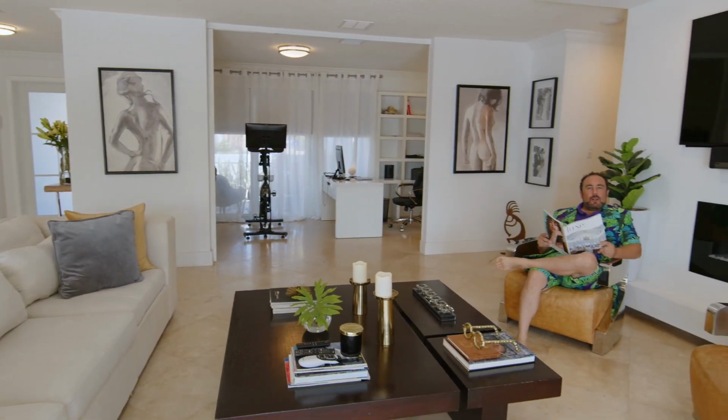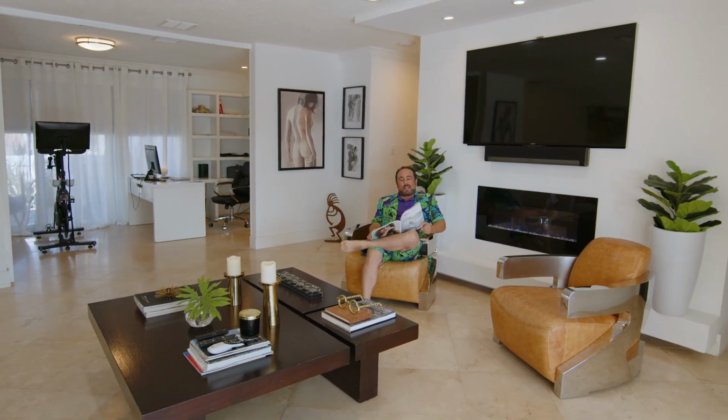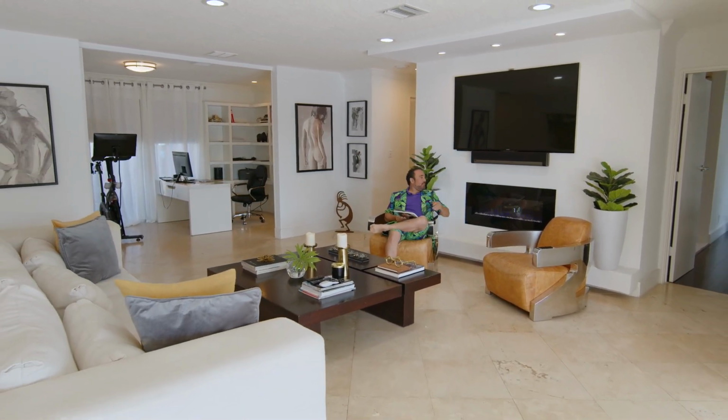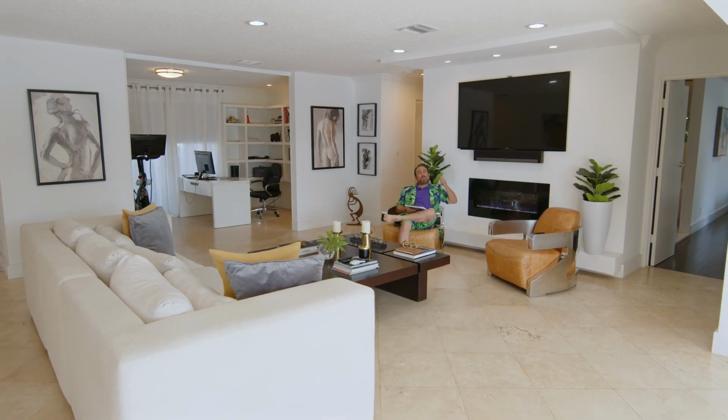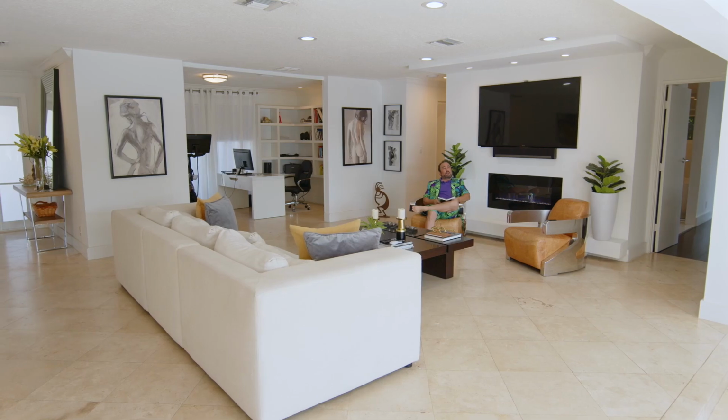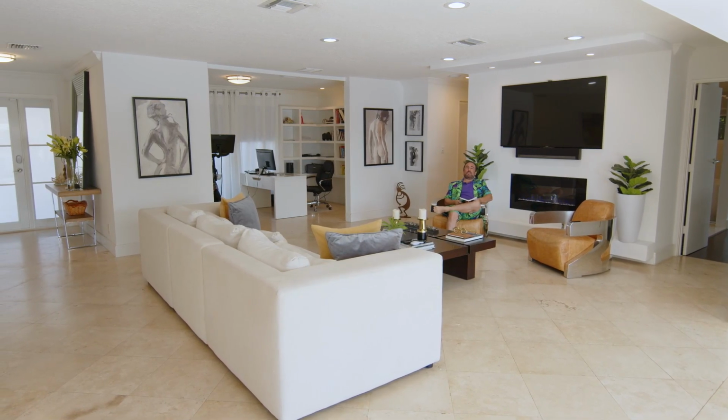Hello, hello. As I get to look outside, I'm coming up with great ideas for my next house. Sit next to the fire, have good music, and a little light reading. You can really see the water from everywhere in this house.